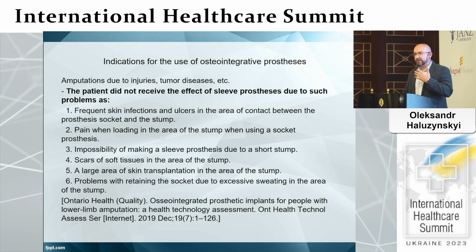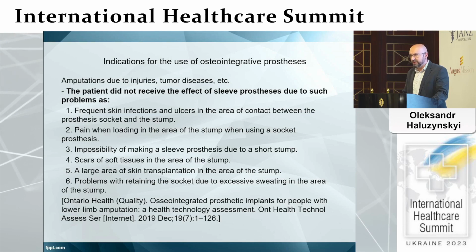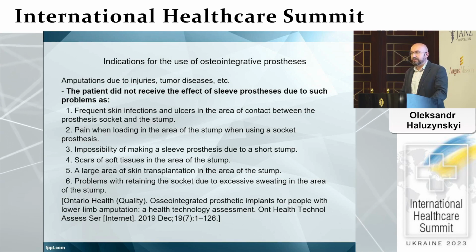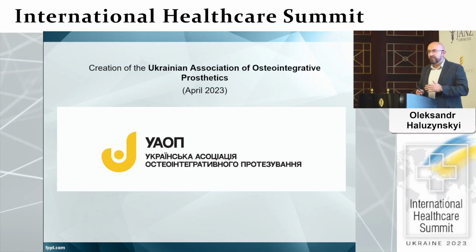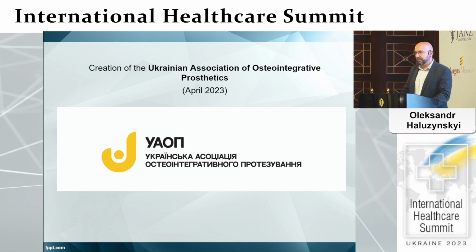And that is where and why we are offering every patient to try the conventional prosthesis, and only if that does not suit their particular case specificity, or if they have any inconveniences or dysfunctionality resulting from the sleeve prosthesis, then we continue discussing the osseointegrative solutions, considering all pros and cons with them to make a well-balanced decision.